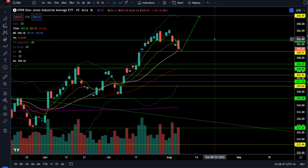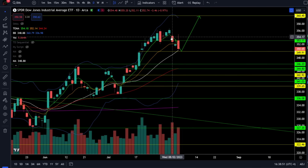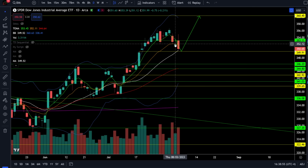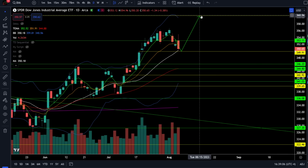On the Dow Jones, we were down 0.38% today, and the Dow Jones is doing exactly what I started to draw out last night, which was because of the close below 353 for 2 days in a row. It likely meant we were coming down to fill the gap at 350 and test that support at the rising 20 daily moving average to put in our higher low before we started towards the higher high at 360. So I'm not changing a thing about this prediction. It's working out very well.